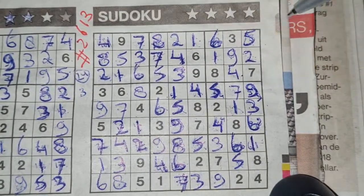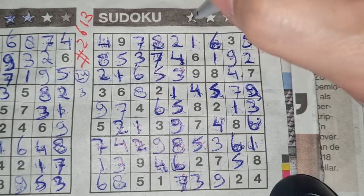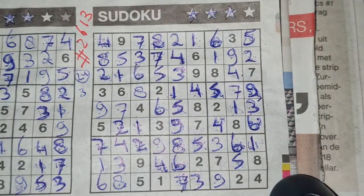Great Sudoku. I like this one. 4 stars? No. I rather think it's a 3 stars. And I like this one. Do you think so?